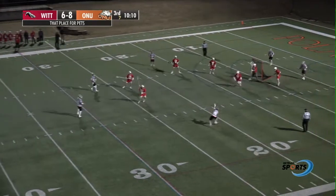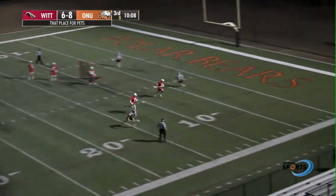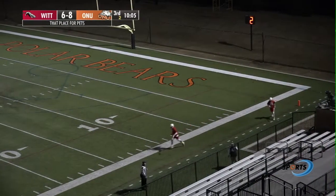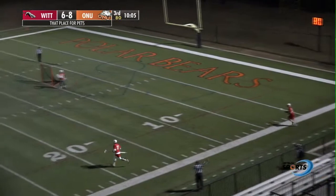They've been called for 2 different violations. Loose ball, and this one is going to go out of bounds. So this one will be a turnover. Looking for Noah St. Croix.